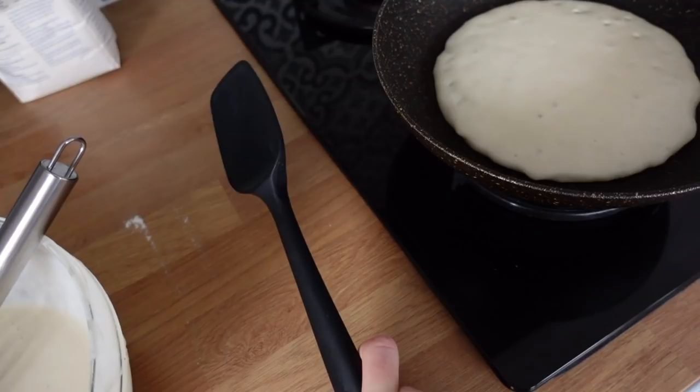Okay, we are attempting to cook the pancakes. I also forgot to say, when you make the batter, you need to leave it for 10 minutes because all the ingredients need to mix and merge together and it becomes like a thick batter. So I've got it in there. I've only got this though to flip it over, so we'll see how it goes.